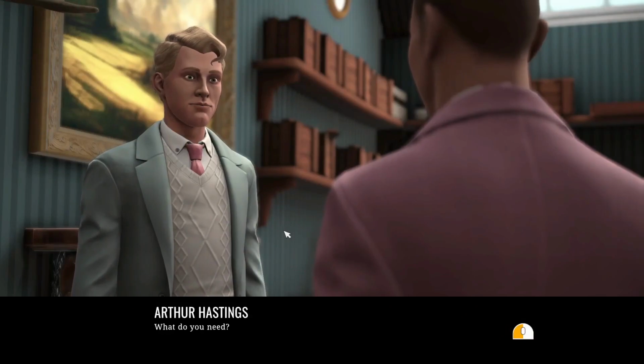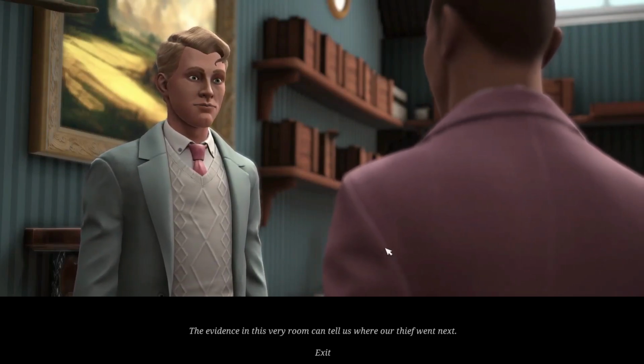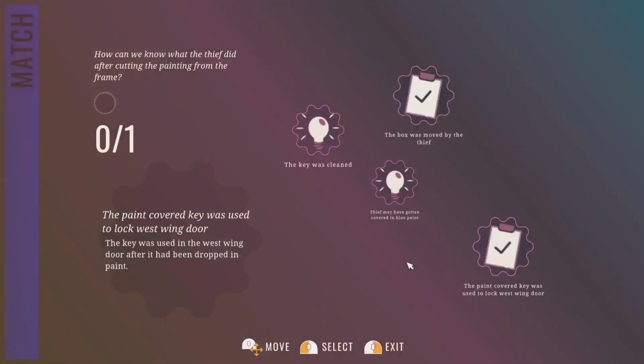What do you need? I need to discuss something. What can I do for you? The evidence in this very room can tell us where our thief went next. How can we know what the thief did after cutting the painting from the frame?